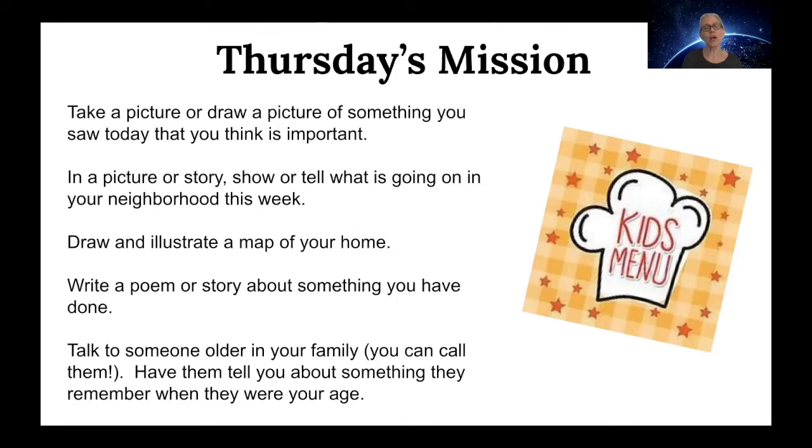Or you can talk to someone older in your family. You can call them if they don't live with you and have them tell you about something they remember when they were your age. You can write that down. You can use a voice recorder on a phone if there's a phone that you can use. So you have a lot of different choices to share your story or the story of someone in your family. That is your mission for Thursday.